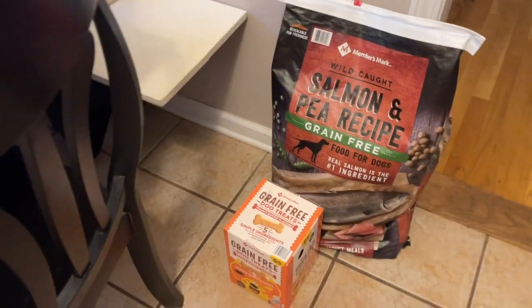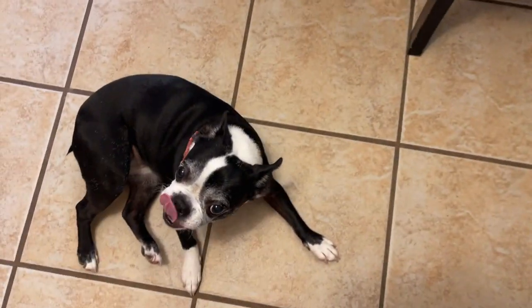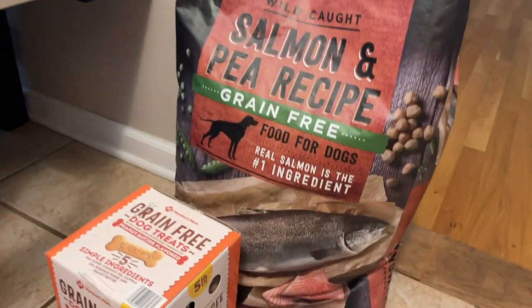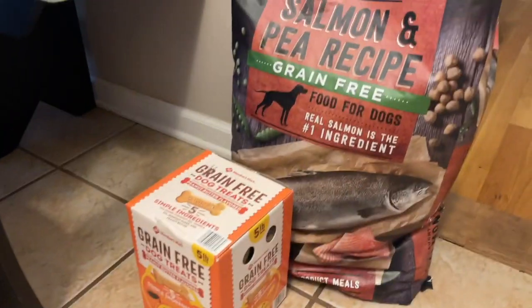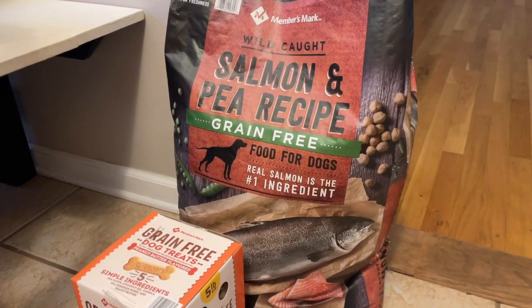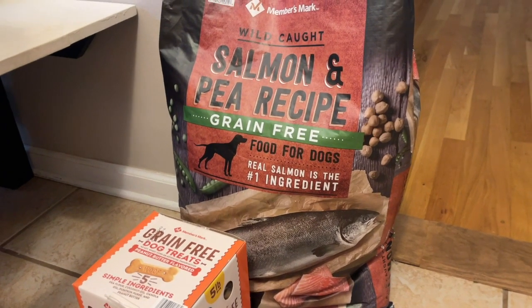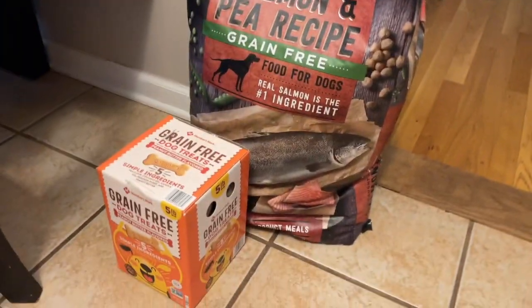Last but not least, Lily, you want to come show them what you got? Oh, she's going to show you guys. Okay. So I ended up getting these treats for Lil. They're grain-free. She has a sensitive stomach. That's why my dog has to eat salmon recipe blend grain-free dog food. So we bought her the treats as well. So that is for Lily Jean.